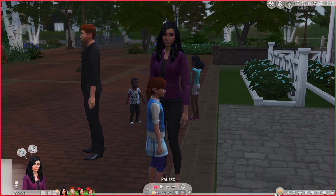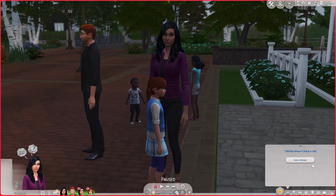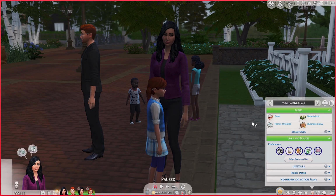And this is Tabitha, the mom. And for her aspiration, she wants to be a mansion baron. She just wants a really nice home. That's her main goal in life, I guess. For her career, she is a stay-at-home mom. For her skills, she is level 5 in cooking and logic and level 10 in parenting. For her traits, she is a snob, materialistic, and family-oriented, and she has the business-savvy aspiration trait.